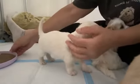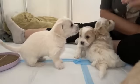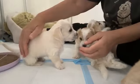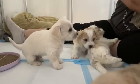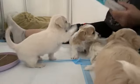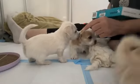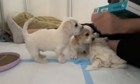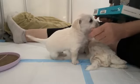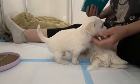They are eating. I don't want to mess up the camera. It's hanging on this tripod arm, but they're eating both puppy canned food mushed up with warm water, and puppy kibble that's soaked in water overnight. Then I mush it up so it's really soft. And then they have a bowl of water as well.